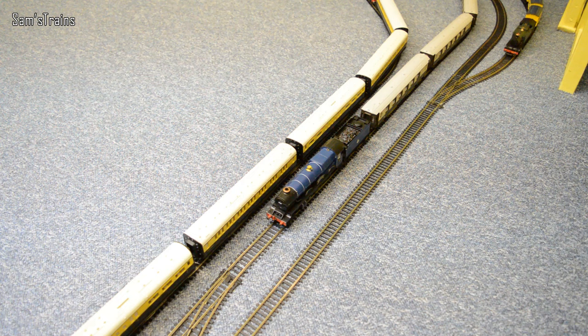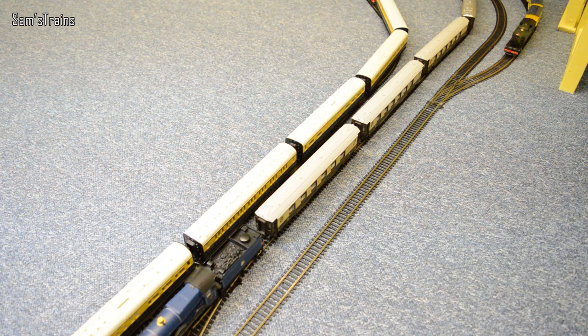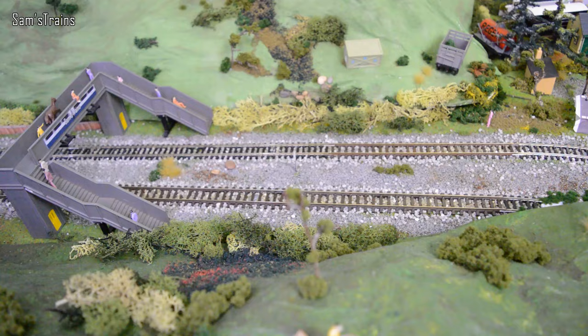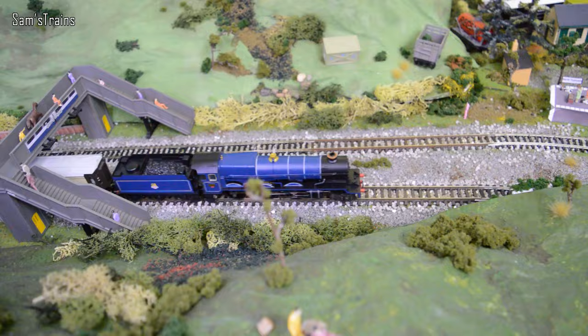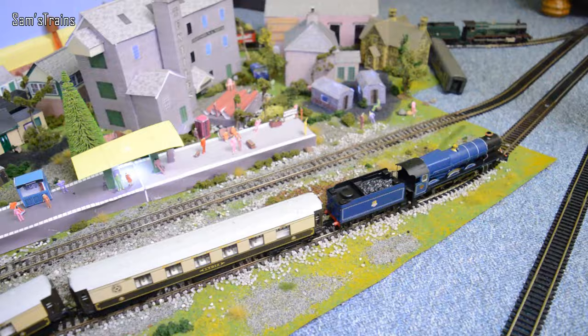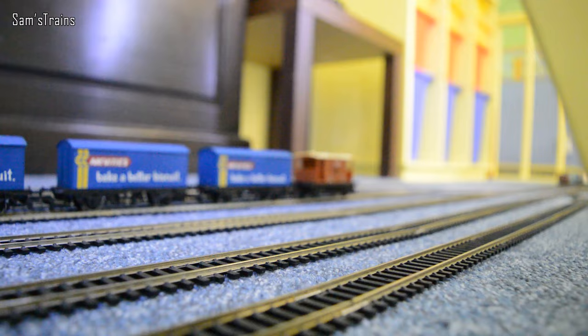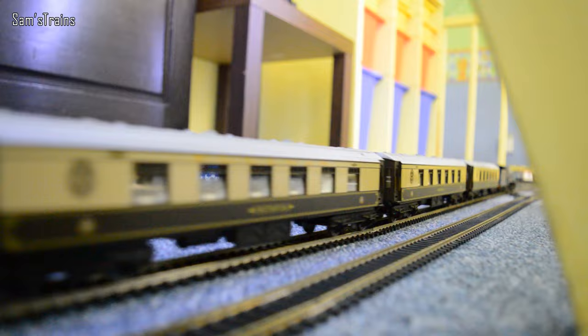And here's just a little bit of background about the King class. So as I said then, the King class was introduced in 1927, and they were basically Collett's development of the Castle class, which of course in itself was a development of Churchward's Star. And he really intended them to be the super Castle, and that's quite a common word used to describe them. And they subsequently became the largest and most powerful 4-6-0 locomotives ever to run within the UK, which is a massive title really, isn't it? But yeah, very impressive. Roughly 30 of them were produced, and sadly only 3 have been preserved.